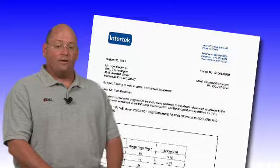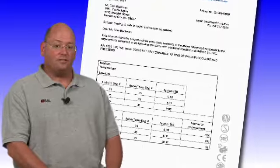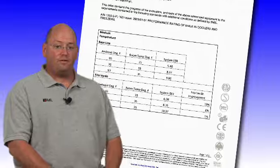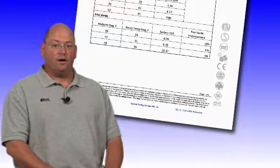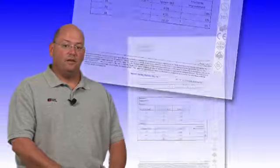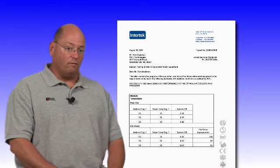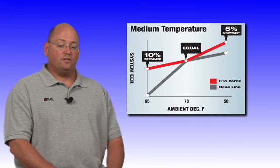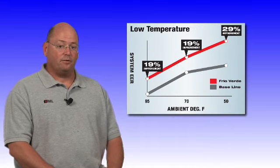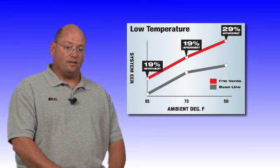ETL, or Intertek Testing Laboratories, recently did an independent laboratory study on the operating efficiency of Frio Verde systems as compared to traditional R404A refrigeration systems. The Frio Verde R410A subcooled R404A systems proved to be as much as 10% more efficient at medium temp and as much as 29% more efficient at low temperature in the Intertek study.